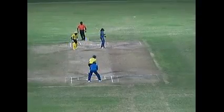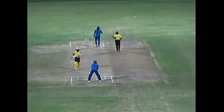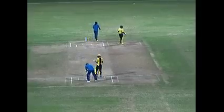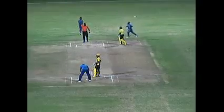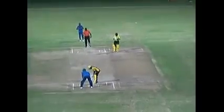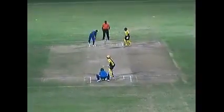They got a single. Here is McCarthy driving. The diving stop just can't prevent the single because it goes away out to the mid-off region. There was a diving stop from the Guyanese fielder, tumbling away to his right. The Griffith gets, as a matter of correction, McCarthy gets run number 13. The score is on to 86 for 2.